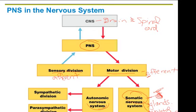Your autonomic nervous system, which is the other branch here, is going to stimulate your vital organs. So again, like increasing your heart rate when the sympathetic division is stimulated, or in the parasympathetic, decreasing heart rate and stimulating gastric motility. So the autonomic nervous system is really affecting more of your viscera. We're going to get into that when we come back from the Thanksgiving break. It is going to branch into the sympathetic and the parasympathetic. The sympathetic, remember, being your fight or flight, and your parasympathetic being your rest and digest.